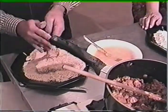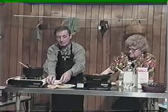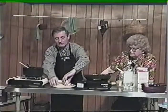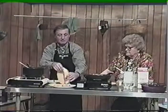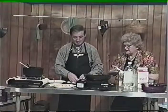I think we give some time for the oil to get hot enough to cook, and we had here some bad pancakes, so I picked some better ones. This is still not so good. Okay, here's your pancake on the plate. All right, we should know how to do those end things.